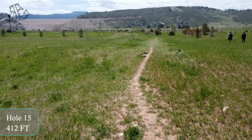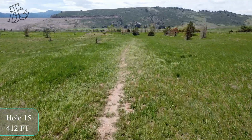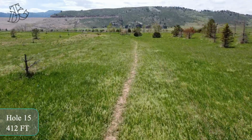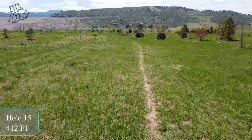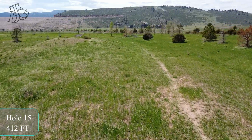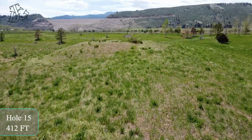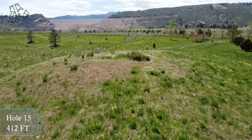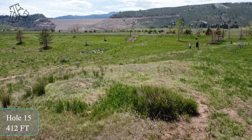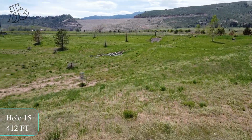Hole number 15 is 412 feet. It's relatively flat, but the basket itself is hidden behind this mound that's on the left hand side that we're flying up to. I go right over the top of it with the drone here. But when you're coming at it from a disc, a lot of times you'll land just short of this hill because it does want to hit right into that hill as you come around, if you don't play it far around the left or the right hand side.